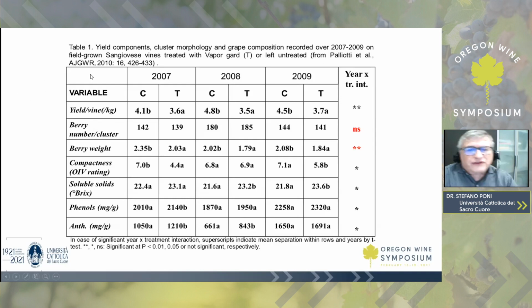In this table, there is a summary of the data that we published in the Australian Journal. Again, a 3-year trial on Sangiovese, where we were comparing sprayed versus non-sprayed control vines for 3 years. If you look at the column with the significance, you see that yield per vine was lowered by the anti-transpirant treatment every year. There was a lowering of berry weight that was really interesting. So we were able to get always smaller berries. And there was also an expected improvement in soluble solids, phenolics, and anthocyanins, exactly as we saw on Sangiovese and on Barbera.